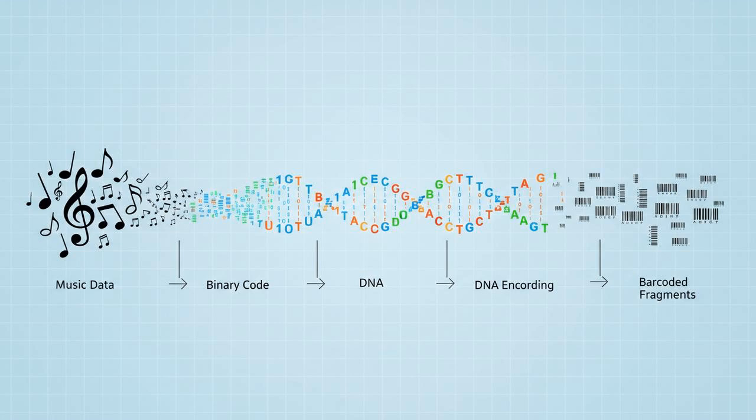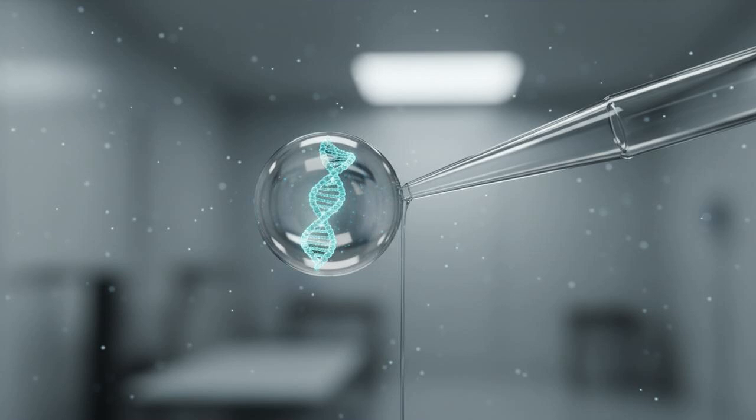Step 2 is synthesis, or the write. This is where the Atlas machine hums to life. Millions of microscopic nozzles deposit enzymes that grab nucleotides from the air and stitch them into strands. This creates the liquid archive, a soup of trillions of floating DNA fragments. Each fragment has a barcode on the end, an address label telling the computer where this piece belongs in the larger file.